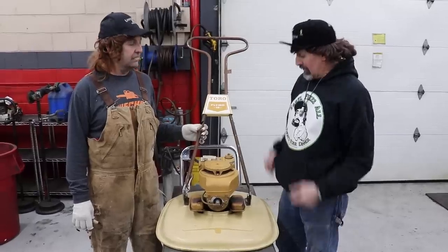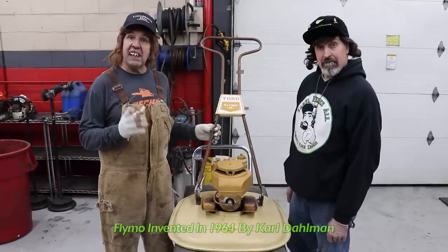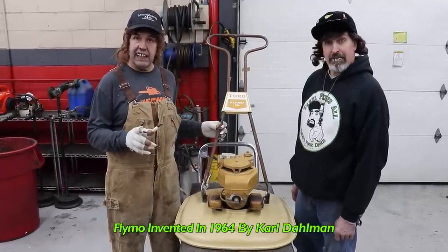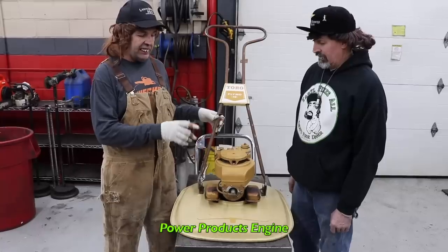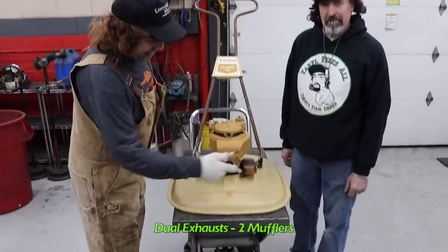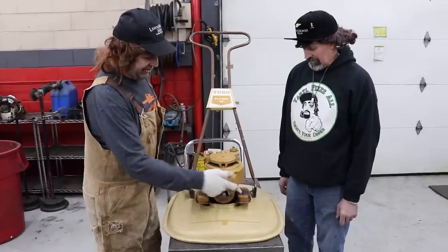So Farrell, what year is this Flymo? Now this Flymo is a 1965. Flymo was invented in 1964 by a gentleman by the name of Carl Dahlman in the UK. A year later, Toro licensed it from him and came out with this mower right here. It's got a Power Products engine on it, which is later known as Tecumseh. And if you notice, it has dual exhaust, dual mufflers. Isn't that what you call them? Muffkins. Oh, I'm sorry, dual muffkins.